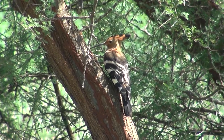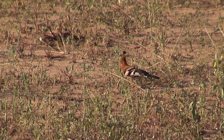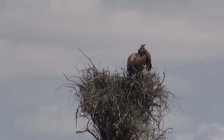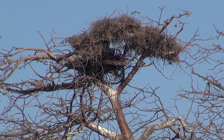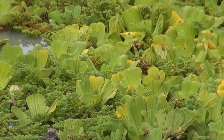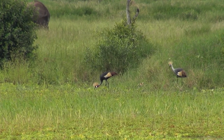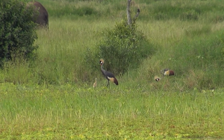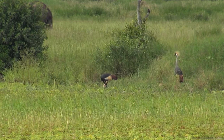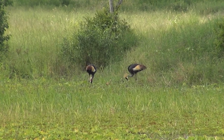African hoopoe. Their call sounds like the name. Hoopoe! The grey-crowned crane is crowned with a golden fan and has a majestic head. Here with two chicks, stamping their feet as they walk, they flush out insects, which are quickly caught and eaten.